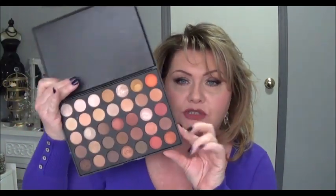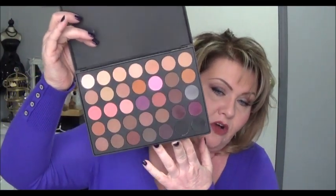The 35OS palette, I showed it the other day. And one of the first impressions, I actually did a look with this. Just beautiful. This color right here. Oh, come on. I mean, come on. Look at that. And the 35N palette, which is all mattes, I used that also. Really pretty palettes of the week. I have no complaints at all.